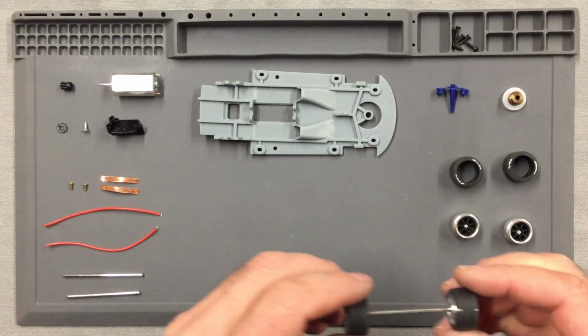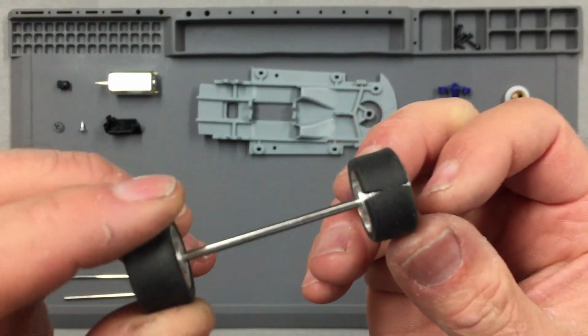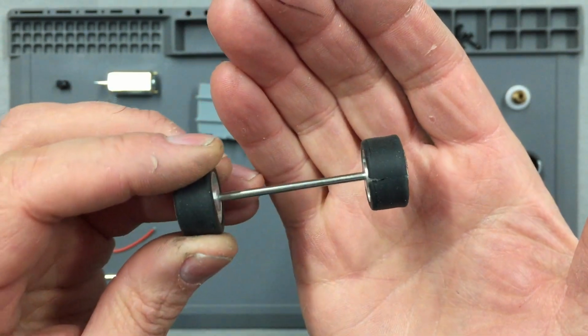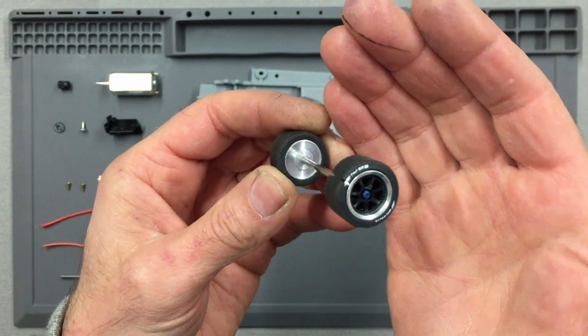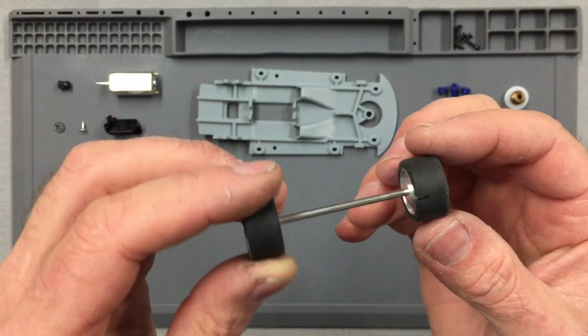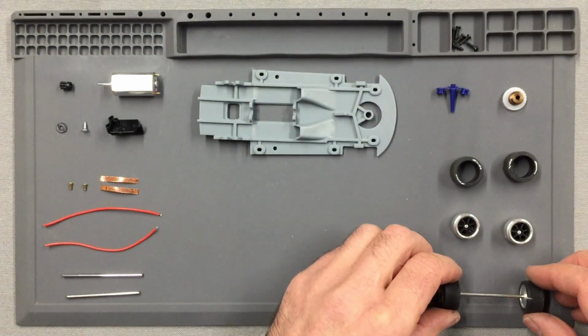Now there's one other thing that I've noticed on my particular kit, is my front tyre is actually split quite badly. I don't know if you can see that. So that's something that is of note. And it's also cracked right through the actual water slide. So that's not great, but something you need to be aware of.